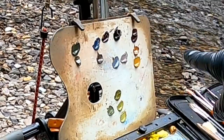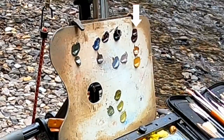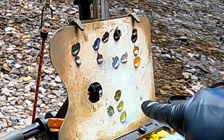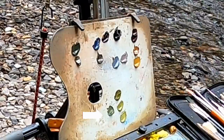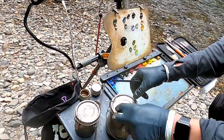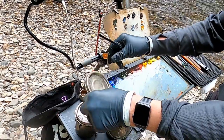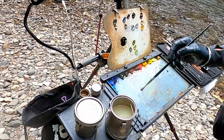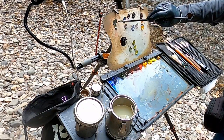And then I've got some warm oranges for the moss that's growing on the rock, and then a set of different greens for the shrubs and little trees that are growing out of the cliff face. I tried to add a little bit of cerulean blue and a little bit of yellow ochre to everything to give it a color harmony. We'll see if that helps.